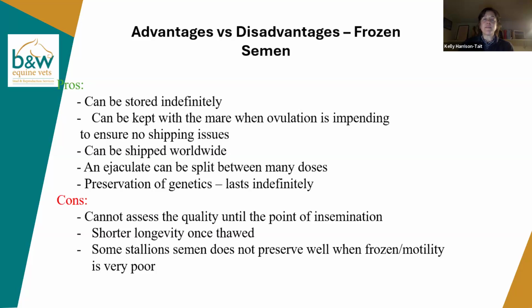It can be shipped worldwide, so this enables genetics to be brought over from countries as far as Australia, New Zealand, Canada, India, Japan, and vice versa. So it allows genetics and horse breeds to be bred across the world. And the ejaculates can be split between many doses, which has the pros of meaning that the stallion can inseminate more mares per ejaculate. And the preservation of genetics is also important. Especially for some of the rare breeds, sadly, we have semen stored from stallions that have passed away, but it's very nice to be able to continue his line of progeny by using his cryopreserved genetics.